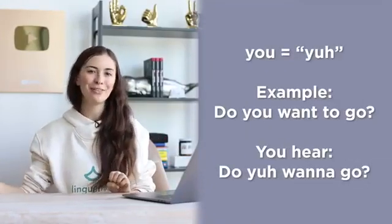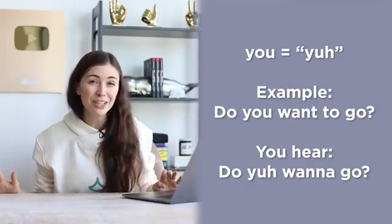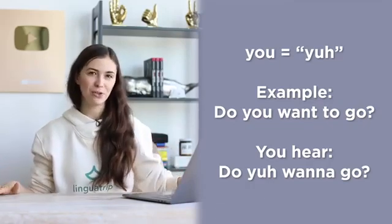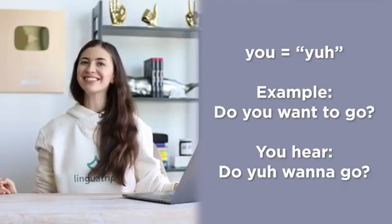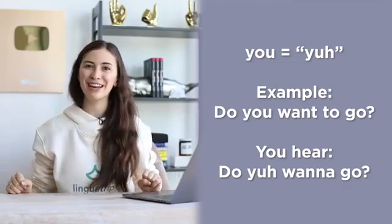Do you want to go for a walk? Said fully, this sounds as if you just started learning English. Do you want to go for a walk, said in the connected way, sounds closer to being a native speaker.